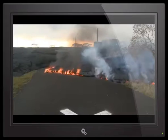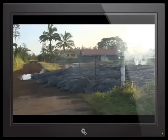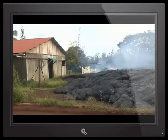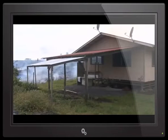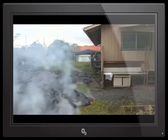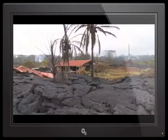But on November 10th, a new flow broke out near Apa'a Road and moved toward an empty house. One branch of the flow moved along the road and into the driveway, and another flowed right up to the edge of the garage building, but stopped just a few feet away. Sadly, lava reached the house. All that is left is the metal roof on top of the lava, though the garage is still standing.